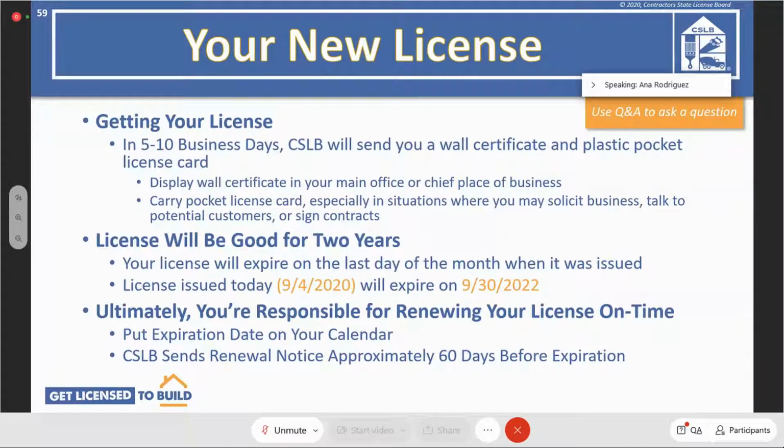If you're going to have salespeople working for you, be sure to get them registered as a home improvement salesperson with CSLB. Check our website for more information on how to do that. Your license will be good for 2 years. It will expire on the last day of the month when it was issued. For example, a license issued today, September 4th, 2020, will expire on September 30th, 2022.